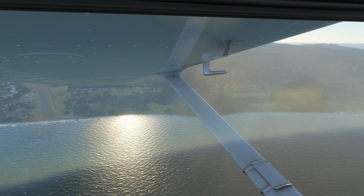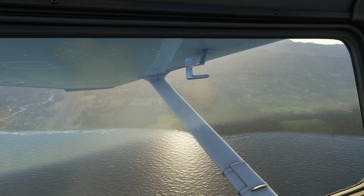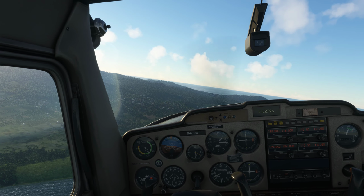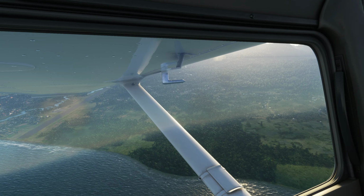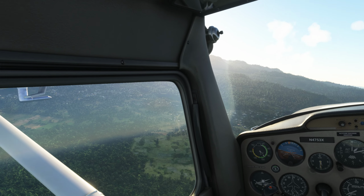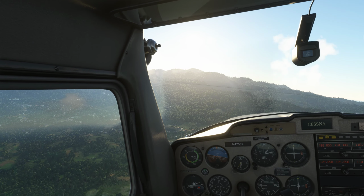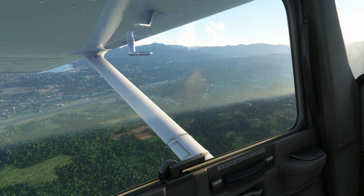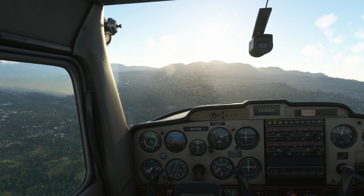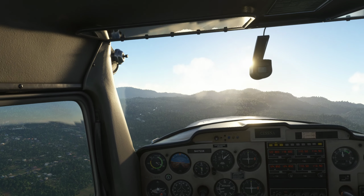I will go carb heat on. That's going to reduce the power a little bit. I'm going to bring the power back to 2000. And you want to talk about making up your own approach to an airport. So I just kind of wonder if that right side doesn't make a little more sense. We'll see here. No reason to make traffic calls because there shouldn't be any traffic.